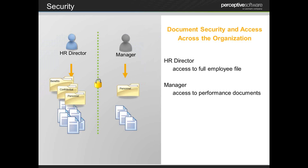What that looks like in a visual is that my HR director certainly is going to have more broad access across the file, but a general manager that I may want to see performance information, for example, could have access just to the personnel section of that employee file. Now I've granted access, I'm improving efficiencies, I'm taking away that phone call that might have come into HR to give that manager access, but still providing everyone what they need to do their job on a daily basis.